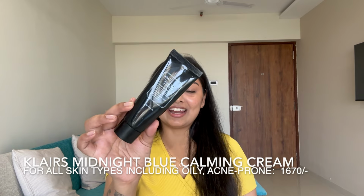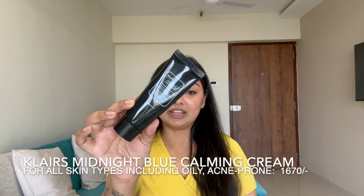Otherwise, if you're somebody like me who doesn't really mind it, then you can definitely give this a try. Next moisturizer is the Klairs Midnight Blue Calming Cream. This moisturizer has Centella asiatica.